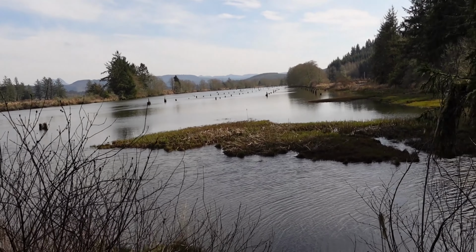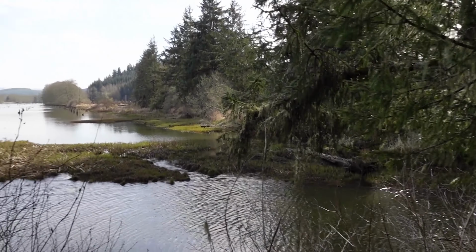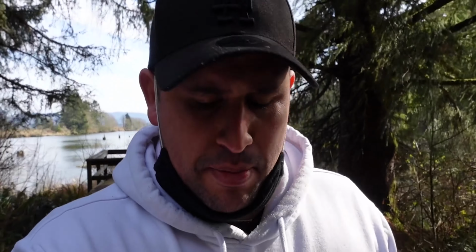Just views upon views here in Astoria. Just a lot of nice little scenery here. The wind is picking up a little bit out of nowhere. Hopefully I'm still good audio wise. But we're gonna go ahead and keep walking this little trail. It's so nice right here.